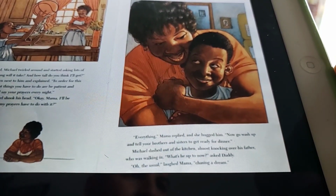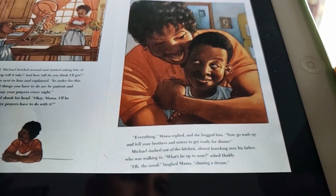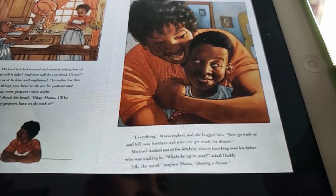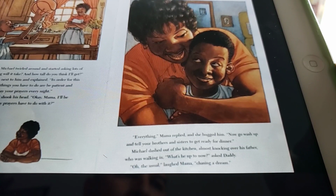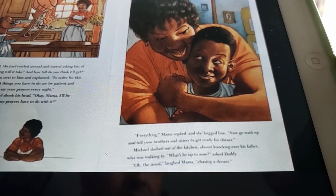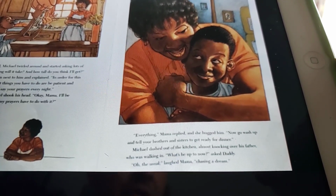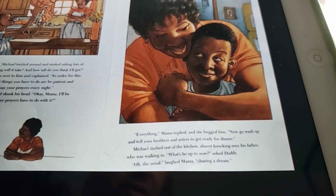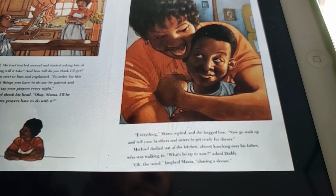Smiling, Mama sat down next to him and explained. "In order for this to work, the most important thing you have to do is be patient and listen to what I tell you and say your prayers every night." Listening carefully, Michael nodded. "Okay, Mama, I'll be patient, but what does saying my prayers have to do with it?" "Everything," Mama replied as she hugged him. "Now go wash up and tell your brothers and sisters to get ready for dinner."